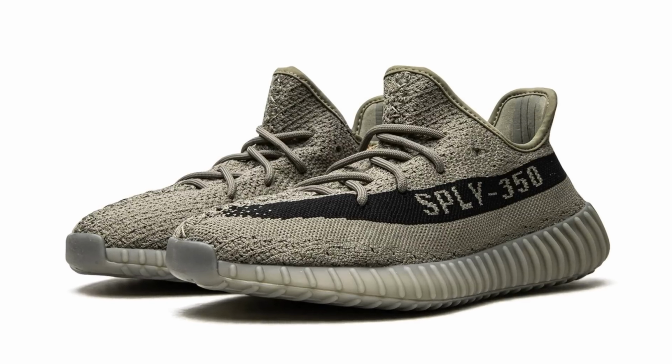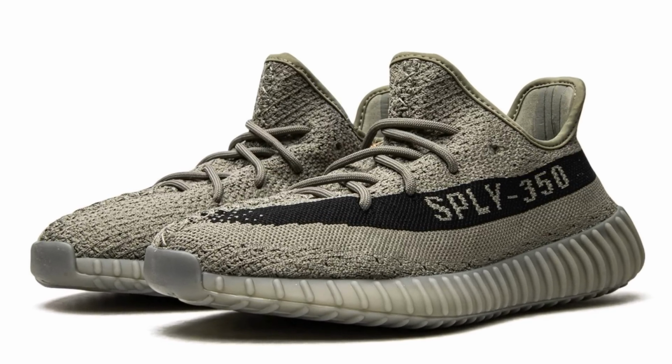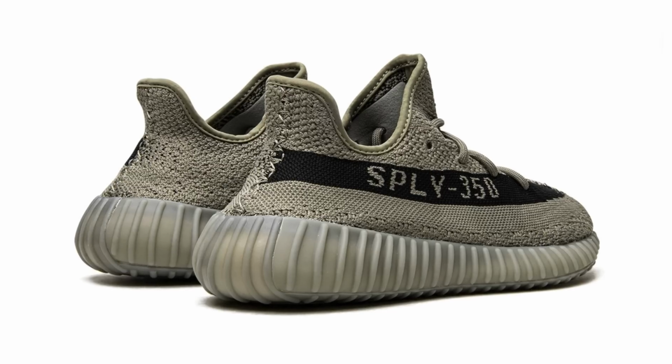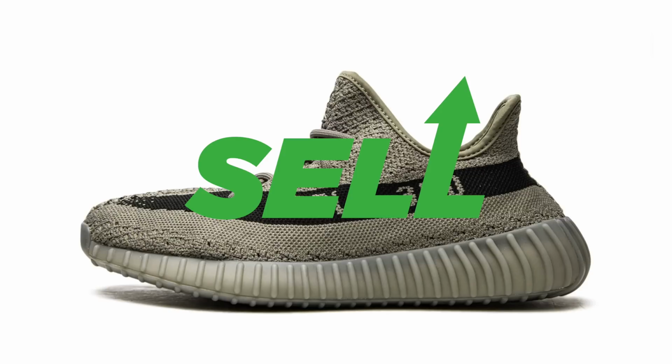And as we saw again with Yeezy Day a couple months ago, or last month, 350 V2s just aren't moving as quickly as they used to. While I do think this shoe will sell out, so I'm going to give it a sell, I don't think it's going to be an instant sellout. So if you want a pair of these, you honestly shouldn't have too hard of a time grabbing them, and even if you miss out, resale shouldn't be that bad.